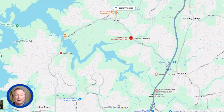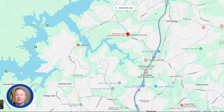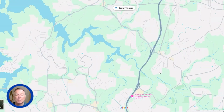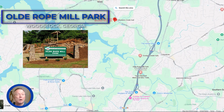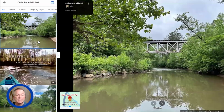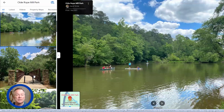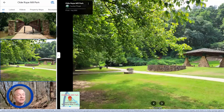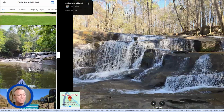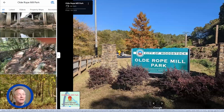Another really good thing about Holly Springs is that it's located really close to Woodstock. If you just head down 575 to Woodstock, you get another great park. It's called Old Rope Mill Park. This also has a nice, beautiful creek. People can come and kayak, fish. There's a nice hiking trail here, nice green space. And this is also another nice waterfall. This is also another park that people really enjoy coming to bring their mountain bikes to.